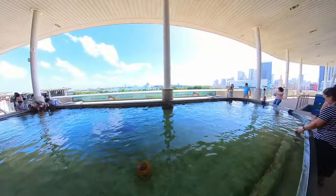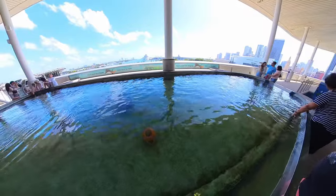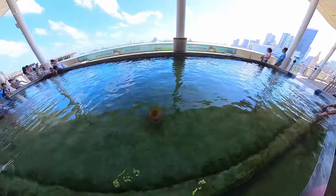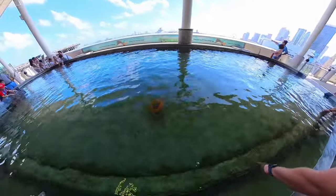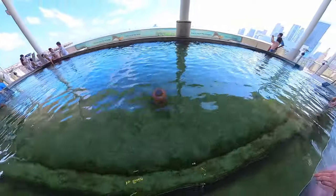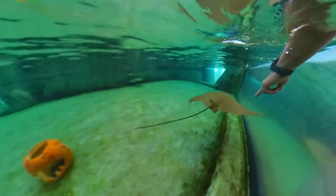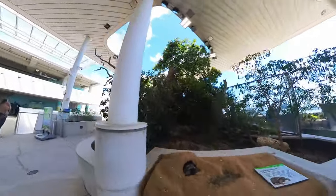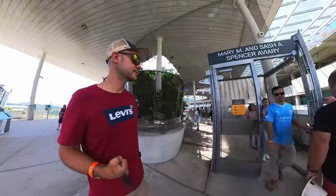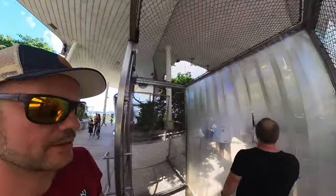There is also a small aquarium with stingrays, and you can even touch them. Also, there is an aviary area where you can see some local birds.